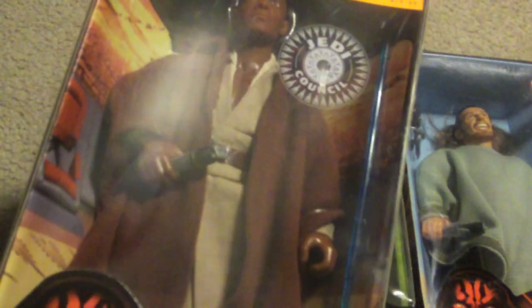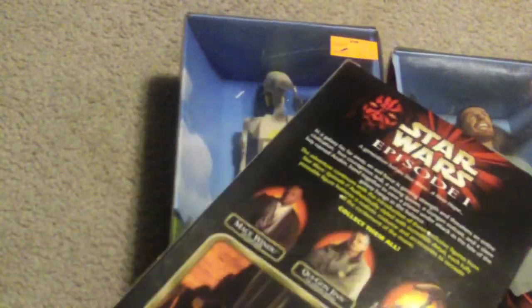This is Mace Windu. He's got the Jedi console logo or emblem there. Notice the blue lightsaber, not the purple lightsaber. Looks like Samuel Jackson. Definitely cool looking. Other side is the exact same thing. On the back, for the most part, it's pretty much very similar.